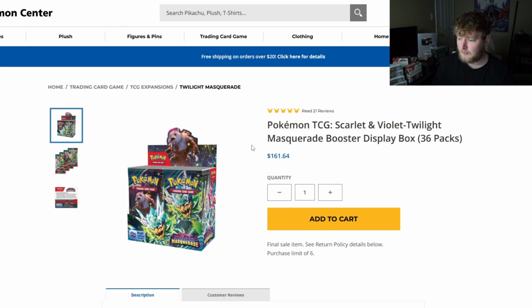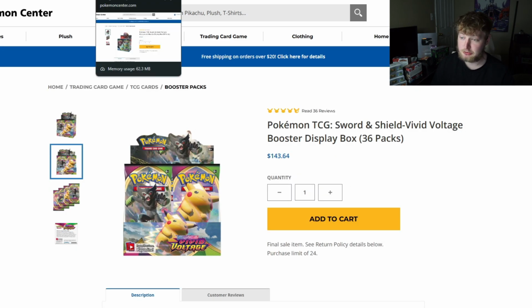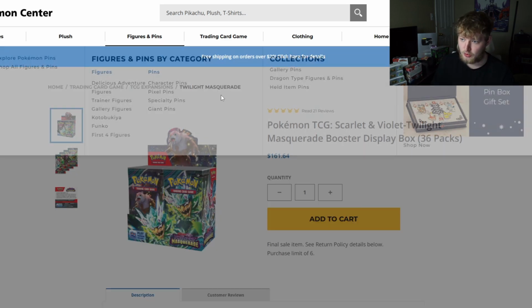Once these are sold out, these will go up just like other stuff has done in the past. 100% sure of it. It's a $300 chase card in here too, so definitely a solid one compared to, you know, like Vivid Voltage, where the Chunky Pikachu is what I just said, but Chunky Pikachu is nowhere near $300.